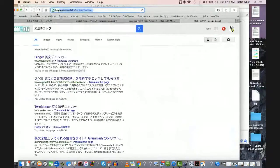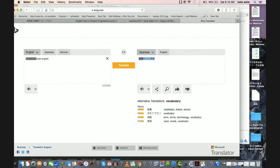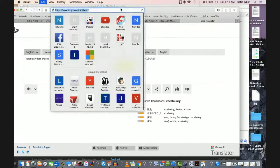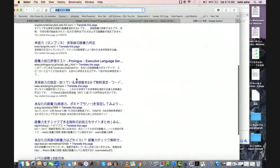Bing translator. This is how I do my stuff. Vocabulary test, English. And I want that to come from English to Japanese. And I copy and I paste. And all of these sites come up.